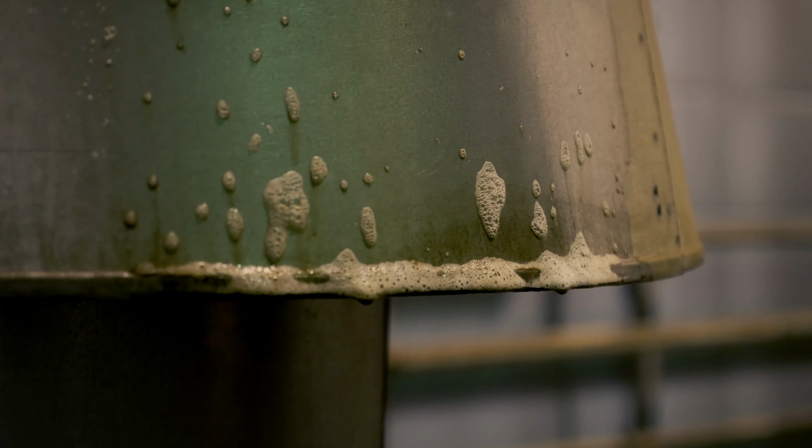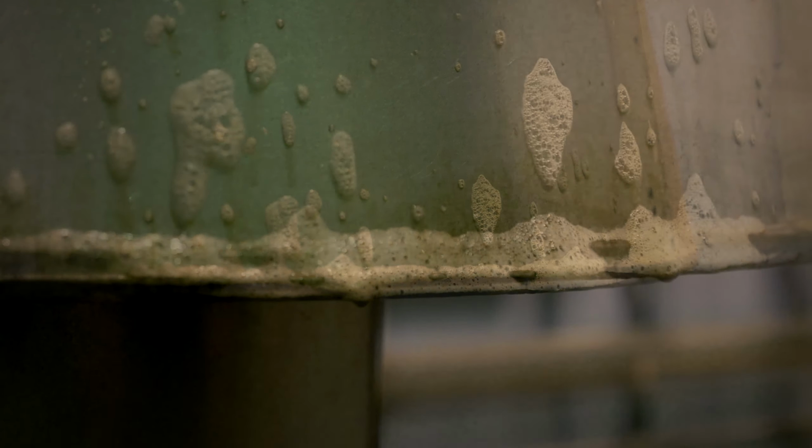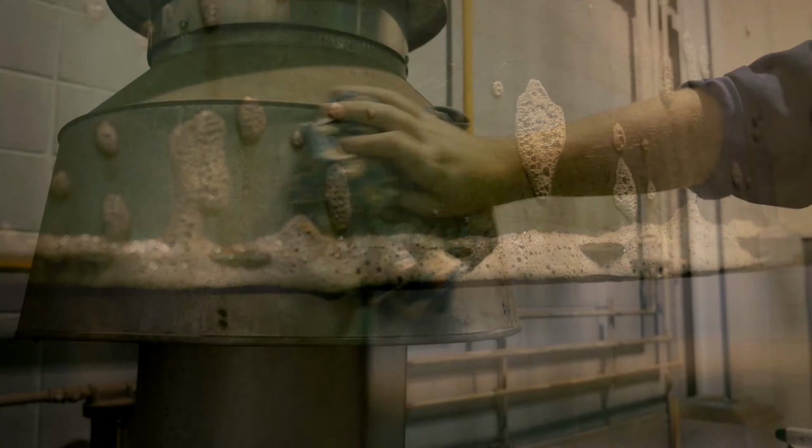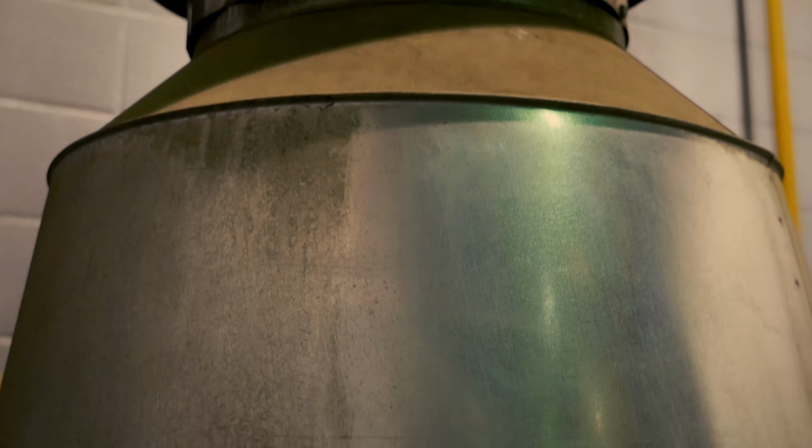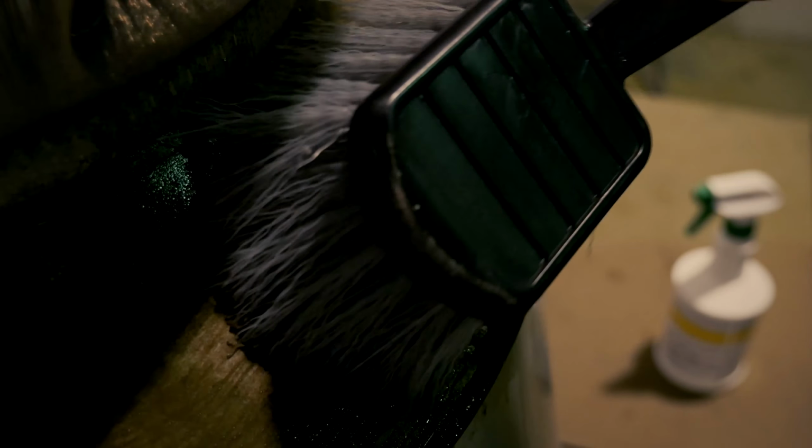Then, let it rest for a minute or so and wipe it dry. If the grime is too tough for a cloth, use a cleaning brush to agitate the solution before giving it time to rest.